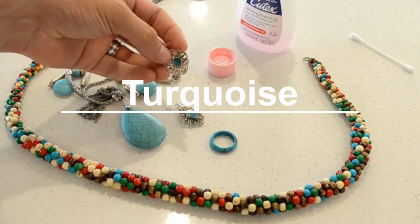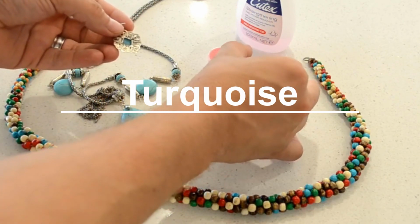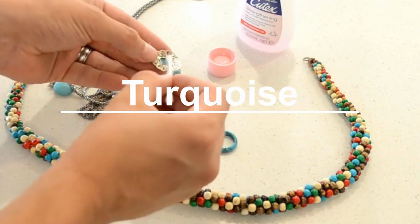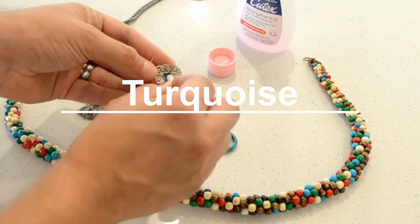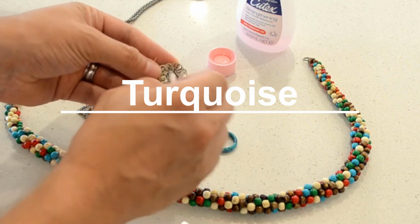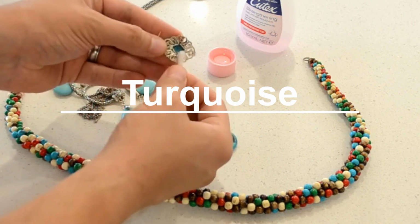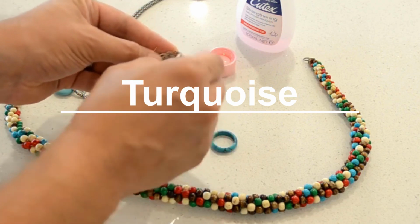Rub a little edge of the alleged turquoise stone with acetone, nail paint remover, to check that it is natural turquoise. If you use a cotton ball or a Q-tip to clean dyed howlite, the blue color will leak into the cotton ball or Q-tip, revealing the white stone beneath. You have a natural turquoise stone if no color is removed.